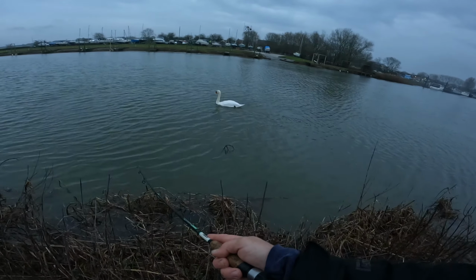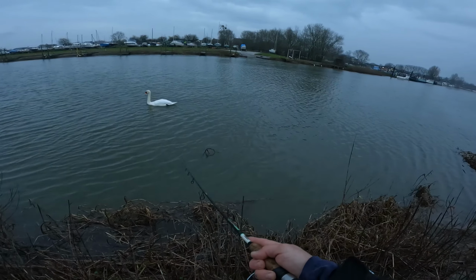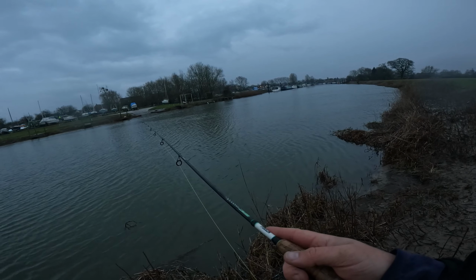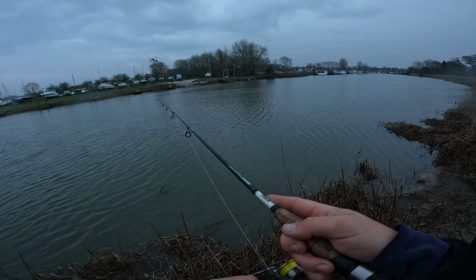Let's just try and get this in before the swan comes. Actually, I don't want to have to deal with the swan today. Thank you very much. I think definitely mission accomplished. Come down, try and catch a perch before river season closes.